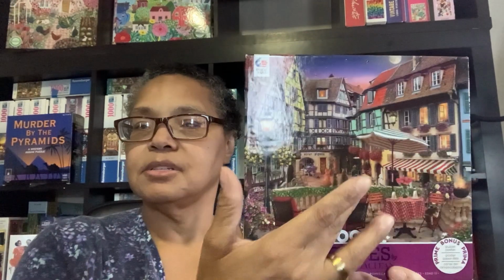I loved it because of the different houses or cottages. I didn't love it because of the looseness of the pieces, but for beauty's sake, it's a gorgeous puzzle, and I'm so glad that I did it.